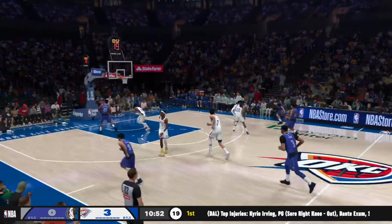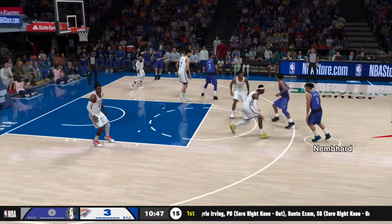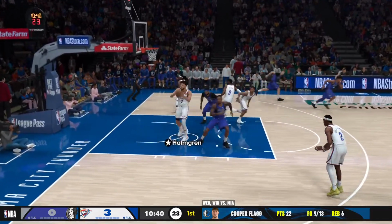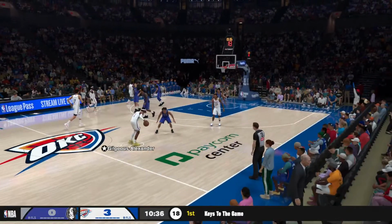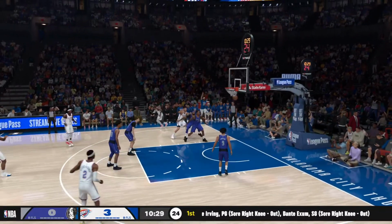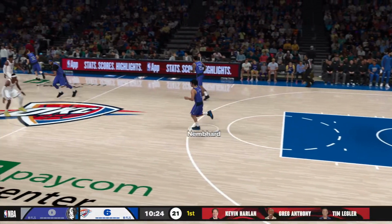Thank you. Here's Flag. His last outing, we saw him pour in 22. Washington with the screen on Gilgeous-Alexander. Again, the miss by the Mavericks. Oklahoma City has gone 1 of 2 from long range in the first quarter. Wallace outside. Sinks the triple. And that's exactly what he's looking for, draining the triple.